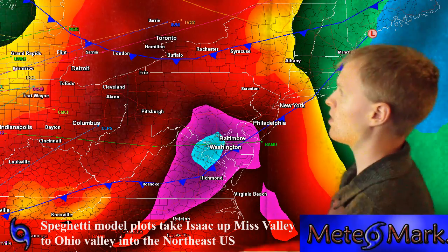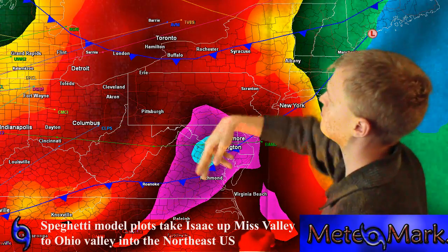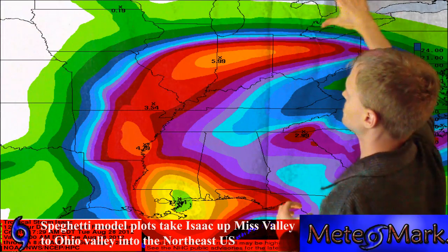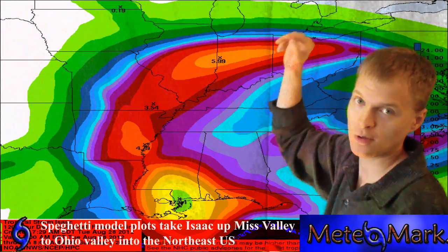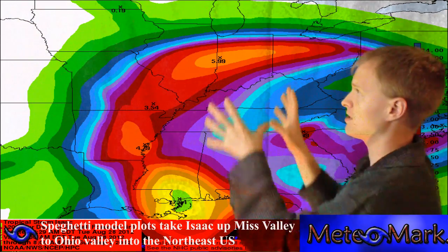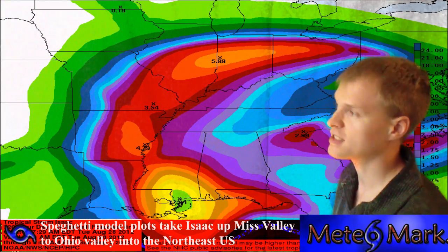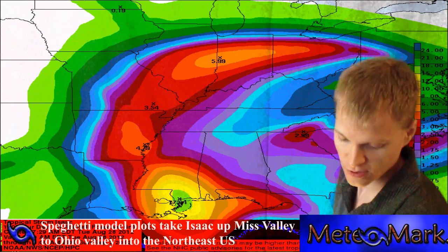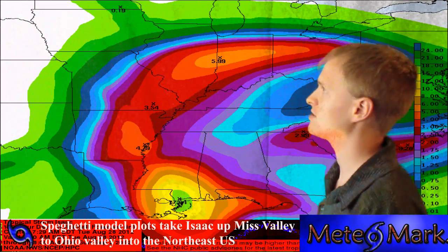Ohio Valley, where, as you can see on the models here, anywhere from 2 to 5 inches of rain, 5 to 7 inches of rain, not out of the question, possibly locally higher amounts, isolated amounts up to a foot of rain. So that being said, Isaac is a minimal Category 1 hurricane, so New Orleans should be able to handle this. However, it's going to be a major inconvenience for some people.